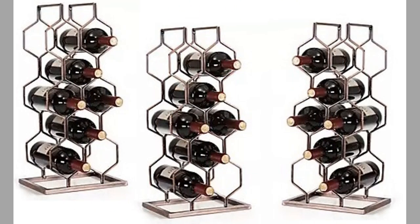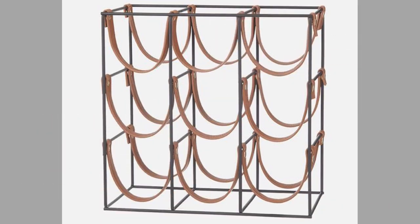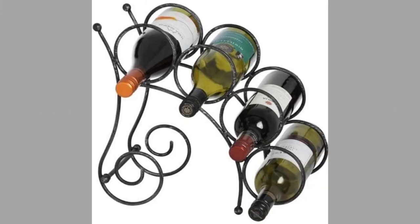Well, as you can see in the video, we have compiled a number of beautiful and practical metal wine rack or wine stand design ideas for your inspiration.